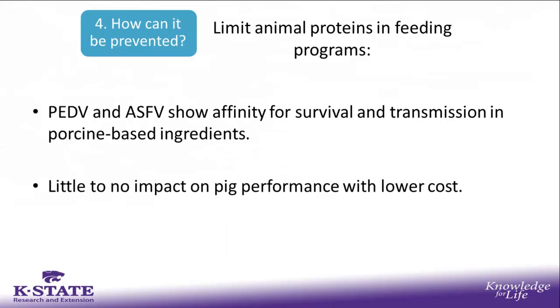And finally, some additional recommendations regarding limiting the amount of pathogen and reducing the spread of becoming contaminated would be simply to limit our animal proteins within our feeding programs. Both PED and African swine fever virus show an affinity for survival as well as transmission in porcine-based ingredients. And we believe that when implementing animal protein-free feeding programs, we can have little to no impact on pig performance, as well as reduce the overall feed cost of the diet.